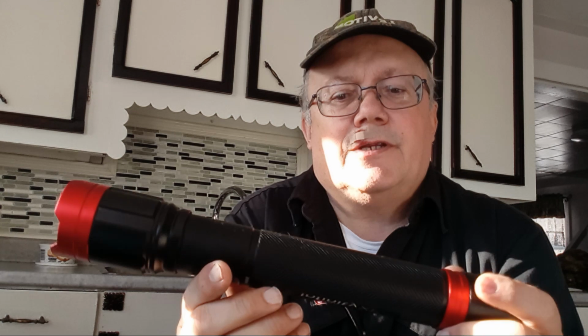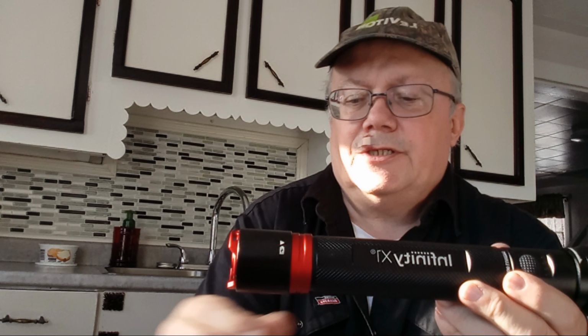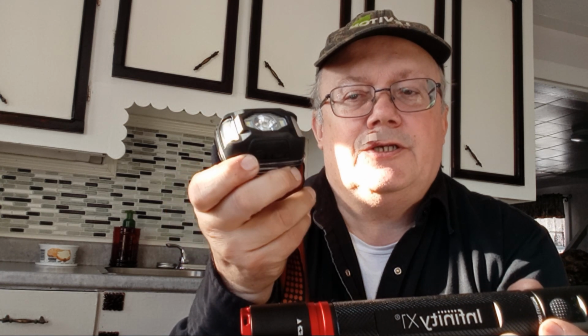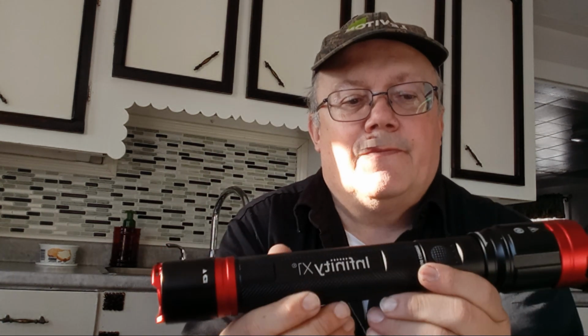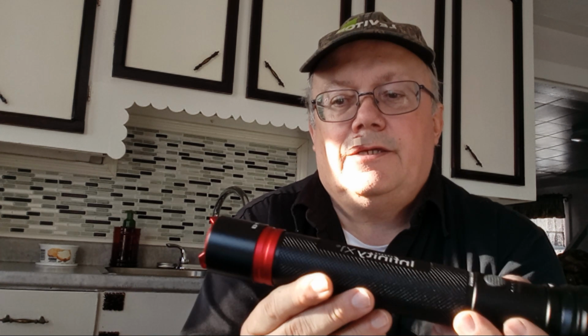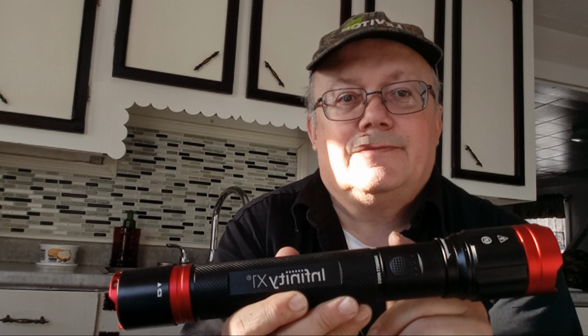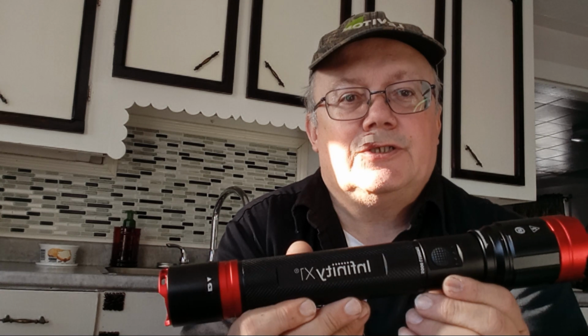Now, the last one. This is the guy that was on the video last night. Infinity X1. Now, as I said, these cap lights from Duracell, the paperwork that's in them says Infinity X1 cap lights. And the paperwork that's in these is identical to the paperwork that was with this light. This light also came from Costco. But there's nowhere on this light that it says Duracell. So whoever is manufacturing these is also manufacturing the lights for Duracell, but Duracell isn't claiming this one.